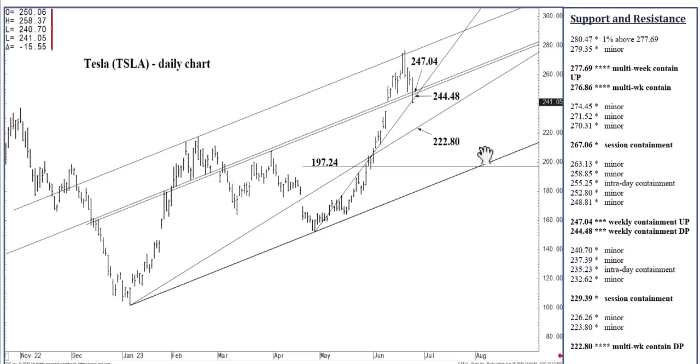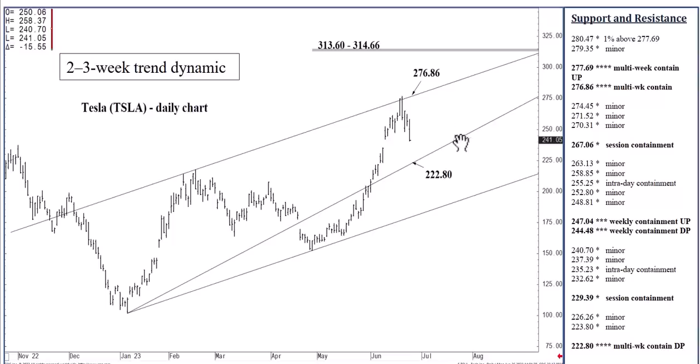And so as we roll into Tuesday, into today, the day I'm talking about, 244.48 to 247.04, you look here to the right, is our resistance, and it can contain buying through the rest of the week, and below which selling pressures remain intact down to 222.80. As you might recall, I did in a recent video show you the 2 to 3 week time horizon, that having tested 276.86, you can now anticipate 222.80 as a 2 to 3 week objective.